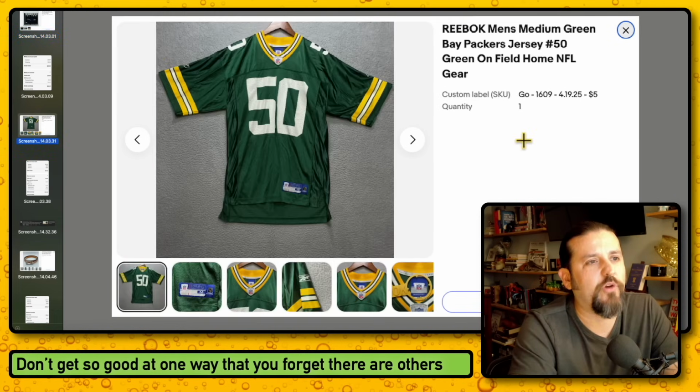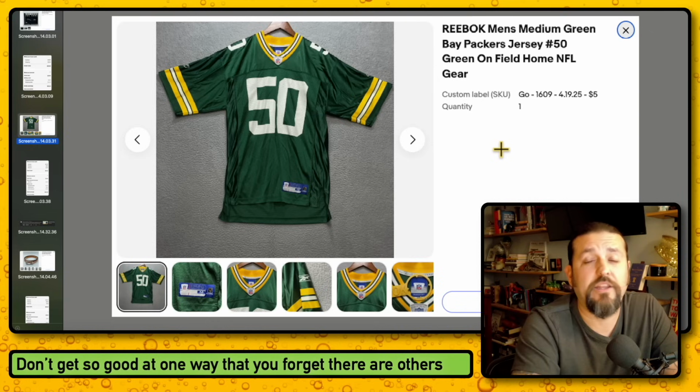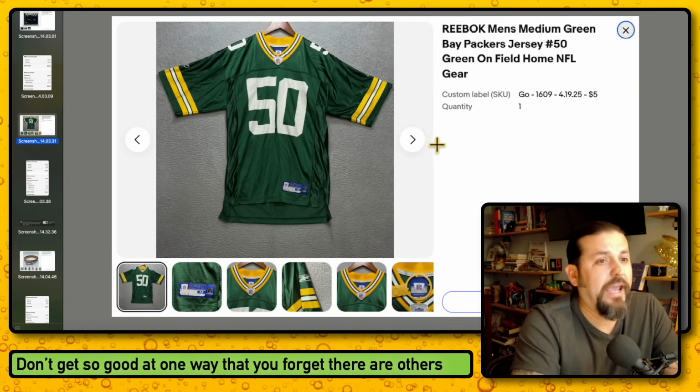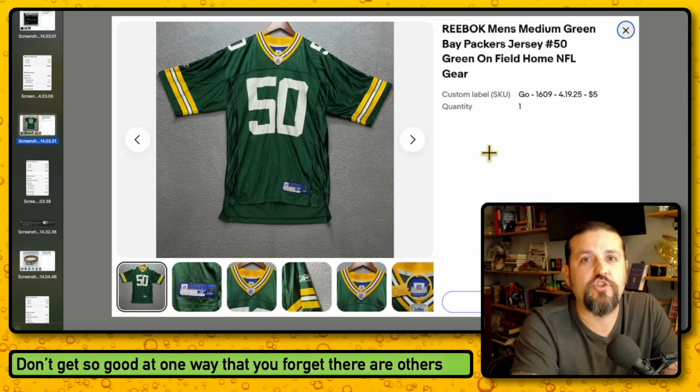Next sale. Here we have Reebok men's medium Green Bay Packers jersey number 50. I don't know anything about NFL. I don't. And I don't care to know. I don't watch NFL. It's not my thing. I watch MotoGP. That's basically the only sport that I watch. But I do know that they make money. And as long as you can authenticate it, that you know what to look for in the jerseys, then you're good to go.